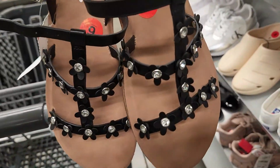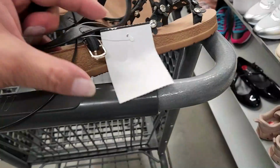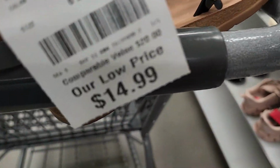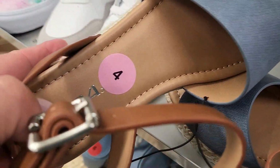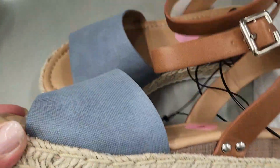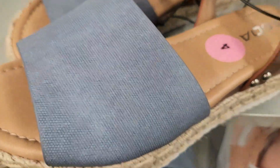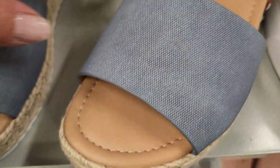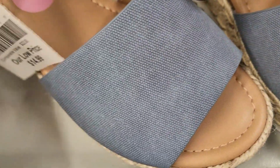And I did find a couple of sandals, like these little strappy ones with the rhinestones on them. This one was going for $14.99. And then I found these. These are by Soda. This is a size 4, so I'm thinking this is more of a children's shoe, but I did think it was a really cute style. And the wideband has more of a denim feel to it. So again, I thought they were really cute, and these were only $14.99.